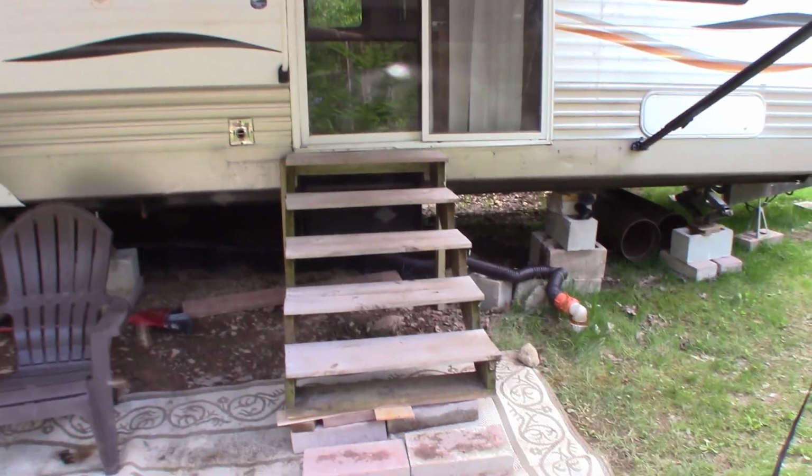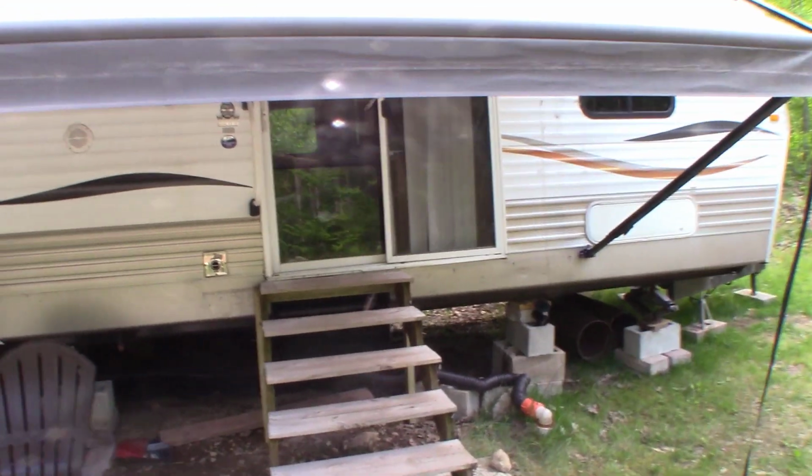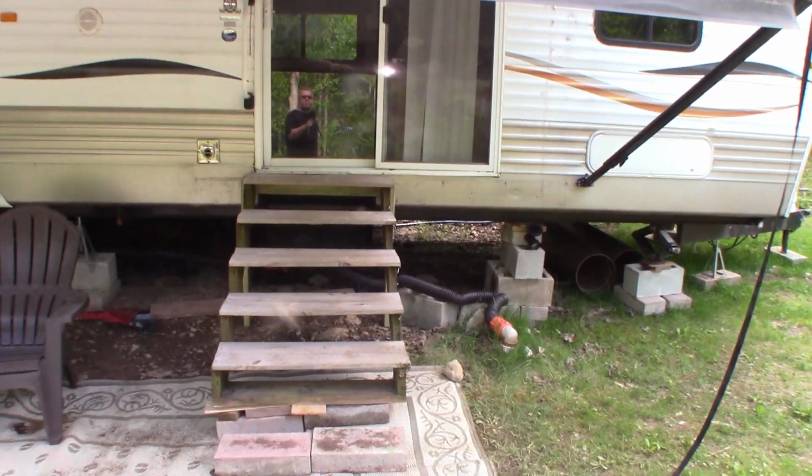Excuse me, I'm getting attacked here by, I guess, a wasp. But I don't know what that is. It's a giant thing now. It's on the camera and it's looking right at me.